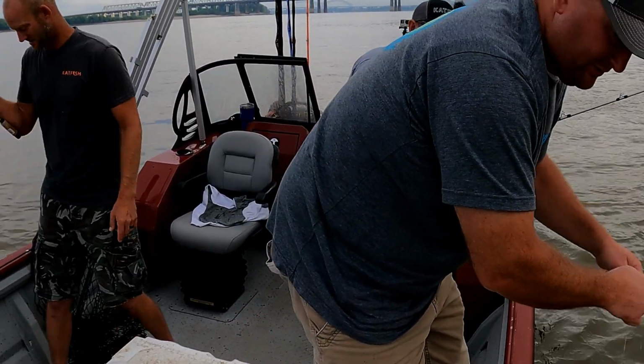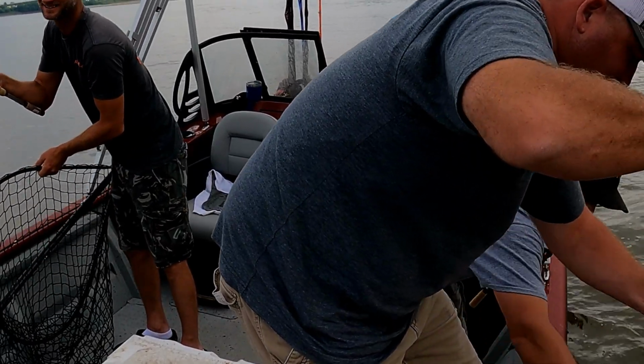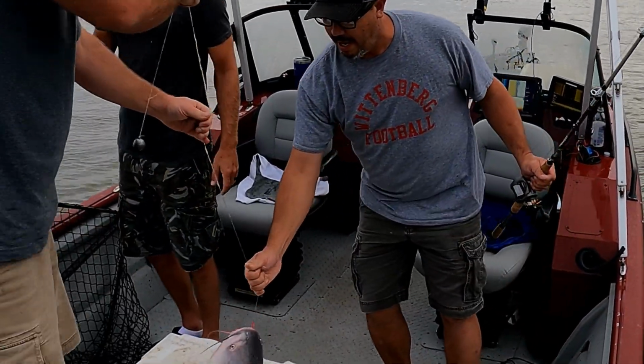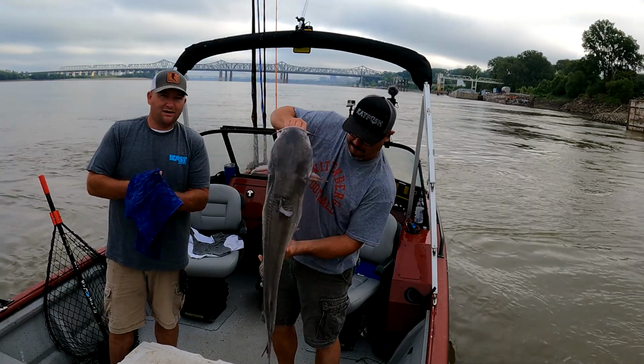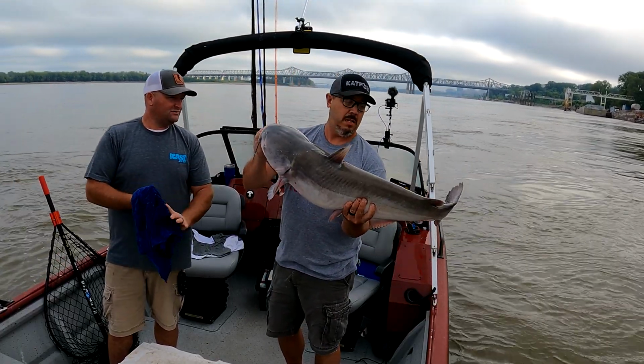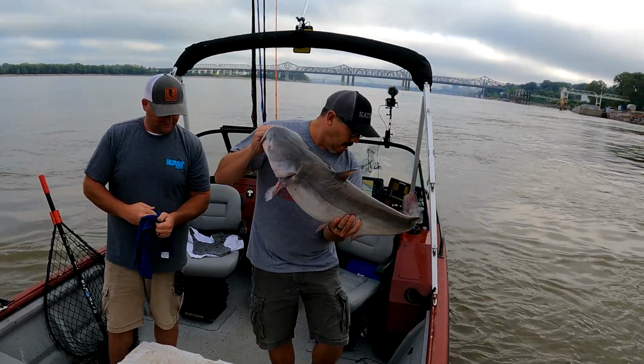That's a little bigger fish than what we thought. A little bigger than what I thought it was. That's a lot bigger than what I thought it was. Holy smokes. Nice. That's good. All right, one last look at him. Nice fish, probably what, 20s? Yeah, 20s. We're gonna get him back and catch another one.